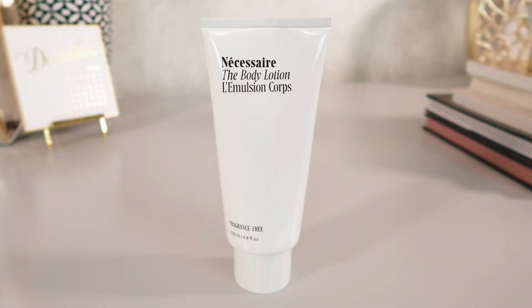It's one of those body lotions that you can hop out of the shower, apply onto your body right away, and it seeps in quickly. It's not something that you have to wait around and wait for your body to dry, basically, because it's just too thick or like a butter-like texture. This is very beautiful and has that serum-like consistency.